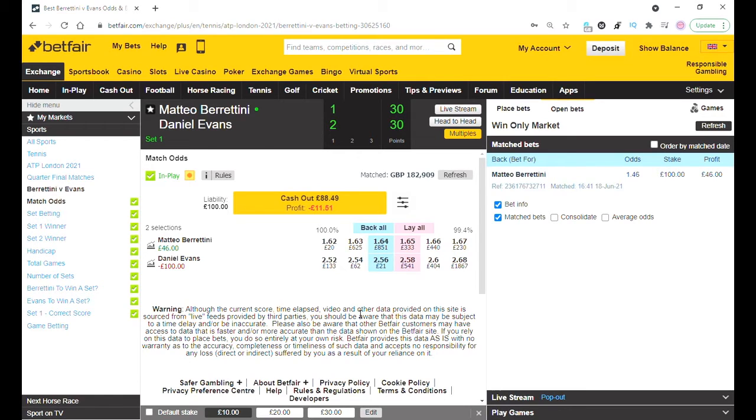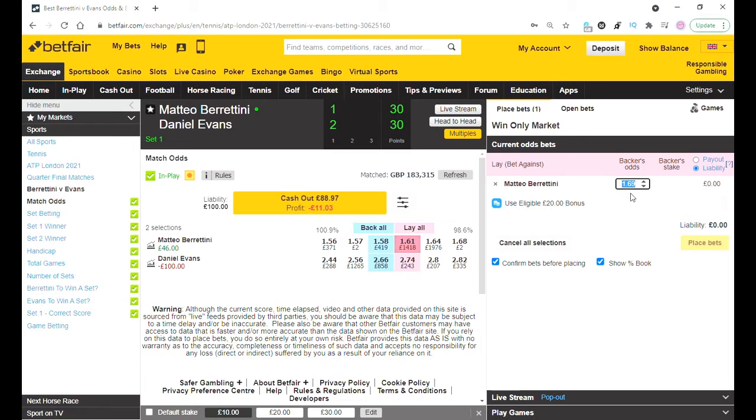Yeah, it essentially just means that we have to wait a little bit longer for this to turn around. But at the end of the day, to get ourselves in a good position, all we really need to do is think about what odds we want to be exiting at, or what odds we want to be reducing our liability at. So if we've backed at 1.46, we know that in order to exit we need to lay in some way, shape or form. So if we open up the lay box, we know we've backed at 1.46. Let's go down to 1.44.